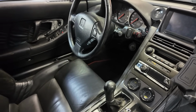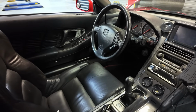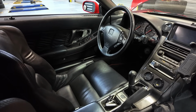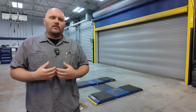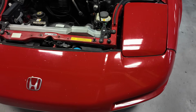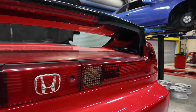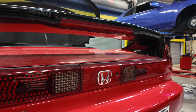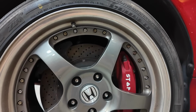Now, the owner of the car, tragically, he passed away from a heart condition. And I had reached out to the family if they were ever interested in letting the car go. Well, they reached out to me, and we decided that we would take this on as a project of ours because the car is loved, and you can tell it's loved, and we want to give it a second chance at life. Once we start showing you the kind of stuff that's done to it, you can see the passion and commitment that was put into this car, and we want to show it on the channel.